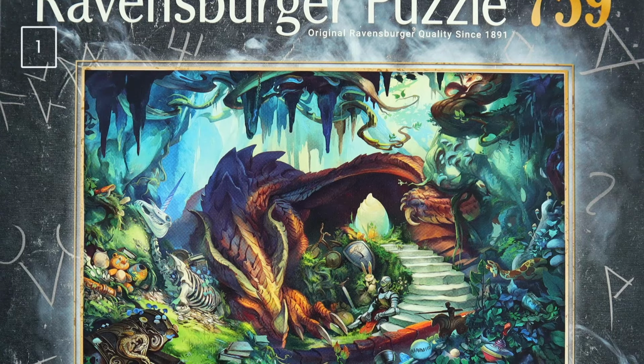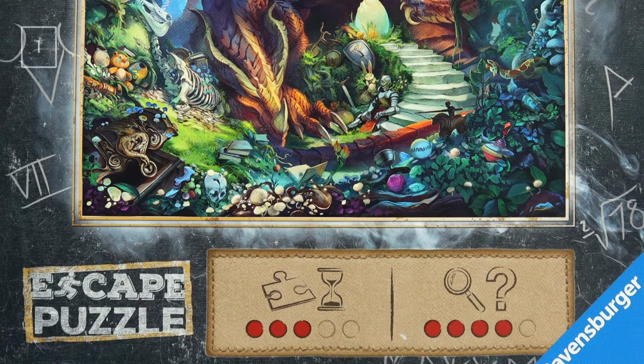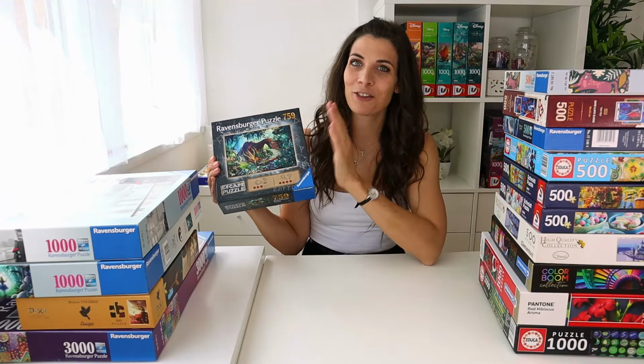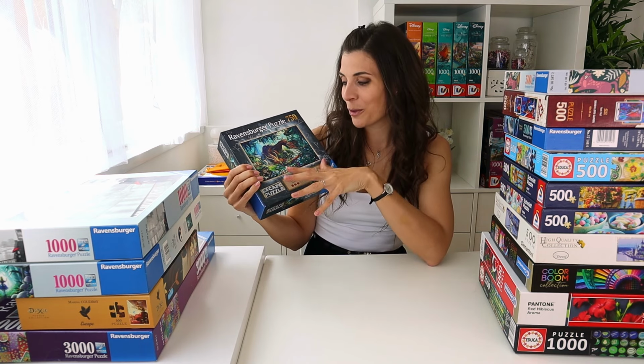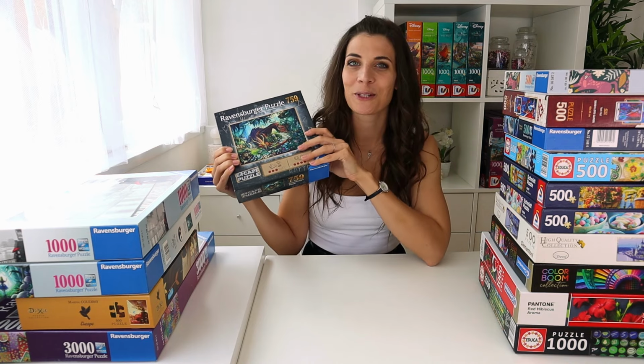The first one is a 759-piece puzzle by Ravensburger, and the title of this one is Dragon Cave. So I swapped this puzzle for another exit puzzle because that's just what we do, and I'm really looking forward to putting it together because I haven't seen it in the shop anywhere, so I have an impression that someone brought it from a foreign country, and that just makes it so much more special.